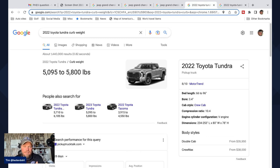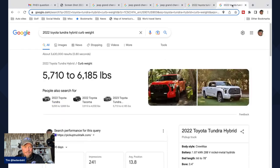So you're heavy, aerodynamics worse, and then you go hybrid powertrain. And I mean, you're pushing over 6,000 pounds of towing, and look at the curb weight, and look at the 5,710 pounds.